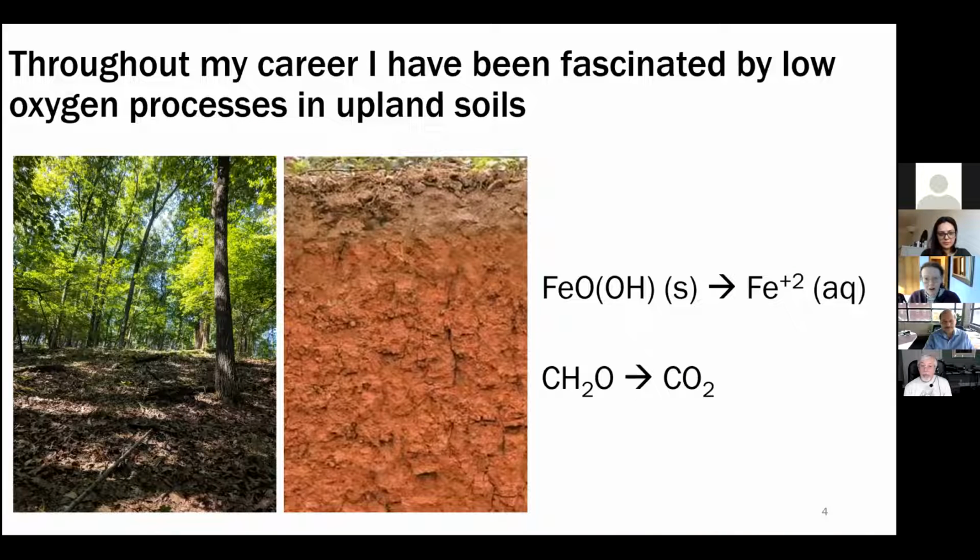Throughout my career, I've been fascinated by these low oxygen processes in upland soil. So thinking about how redox reactions that are thought of as being low oxygen, so they happen when there's not any oxygen around, but in systems that look like this, well drained, and soils that look like they're well drained with plenty of iron oxides that have been oxidized, right? So it's like the reduction of iron oxides coupled to the oxidation of organic carbon.